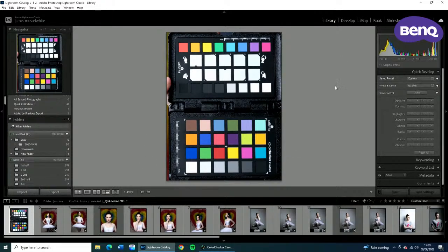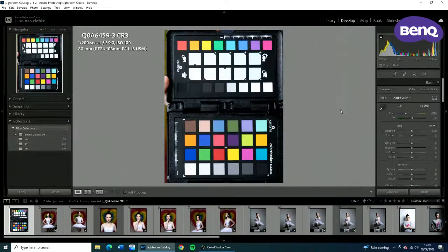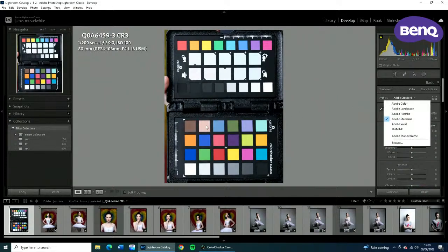Now this image here, which is of the color checker passport, still has the Adobe Standard color profile. And these are the standard profiles you'll get when you download Lightroom. You can have your landscapes, your portraits, and your standards. What I want you to notice is this grid of nine squares here. This grid of nine squares here is particularly the blues. And just look at how these blues change as we go from one profile to the next.